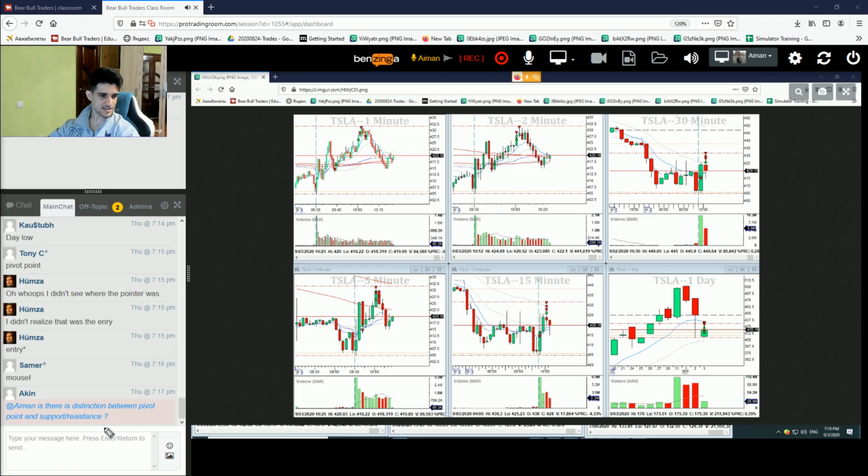Is there a distinction between pivot point and support and resistance? Not really. It's just basically the same eventually, in my opinion.